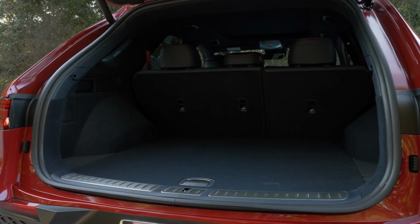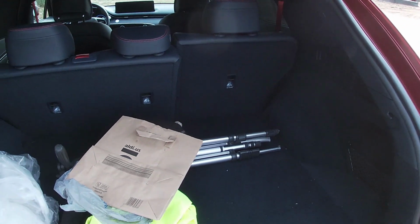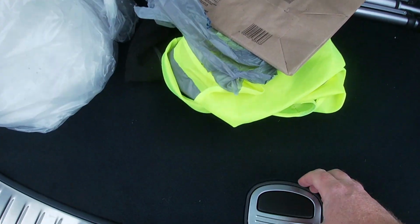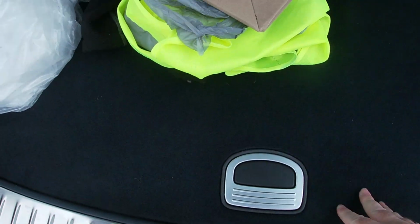And when you actually peep into the back here, you're looking at a pretty sizable amount of cargo volume. Behind the second row, you're looking at 28.9 cubic feet, which is more than enough, as you can see, for all the odds and ends that I have back here. And you even have a nice little bit of extra space just under the floor.